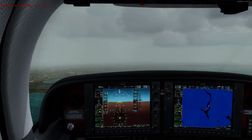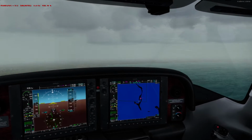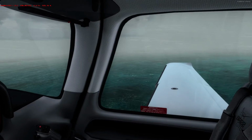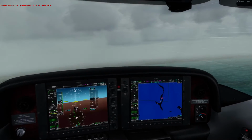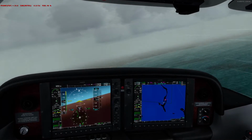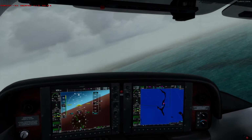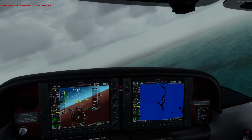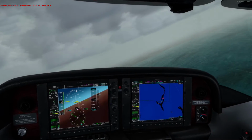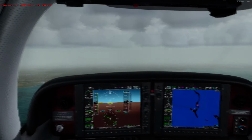Trim it down a little bit, there we go. So I guess the airport should be somewhere over there. So we'll just bank round. And then we'll fly and land a bit and see if we can do a touch and go.